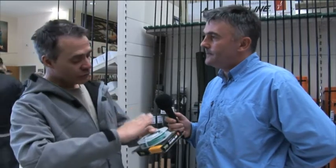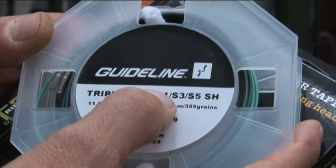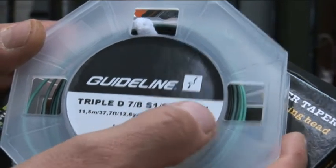Got you. So there are 3 densities in one line. Rear section is floating. Yeah. The middle section is an intermediate. The end of it is sink 3. And there are lots of different density combinations. So this one says sink 1, sink 3, sink 5.